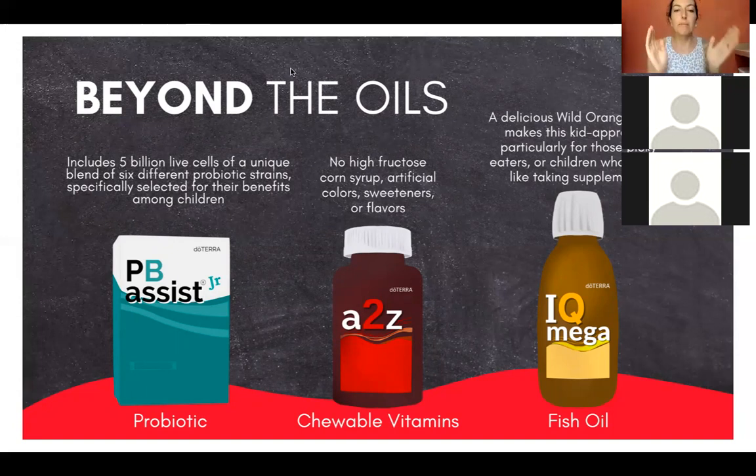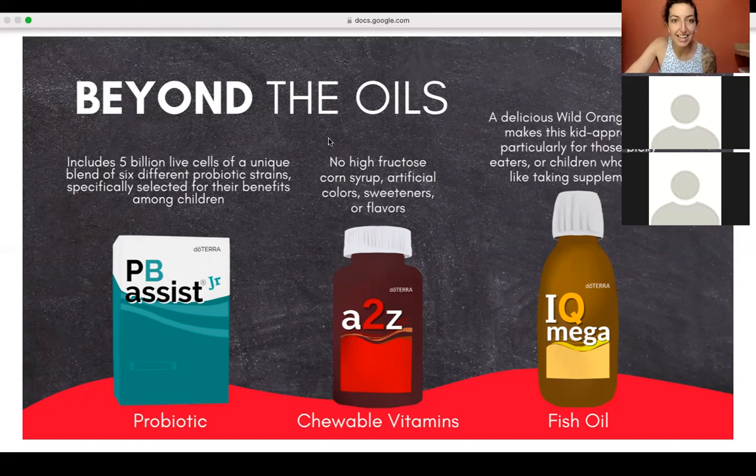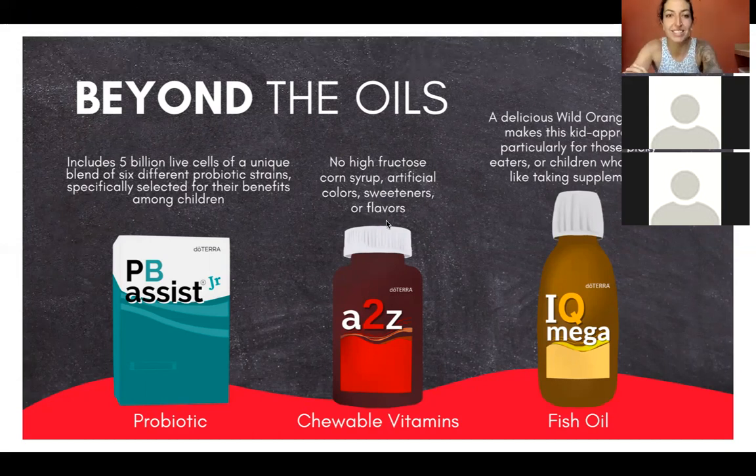So number one, we're going to start with the middle one, the vitamins. Did you know that Doterra is not just an essential oil company? This is really exciting.